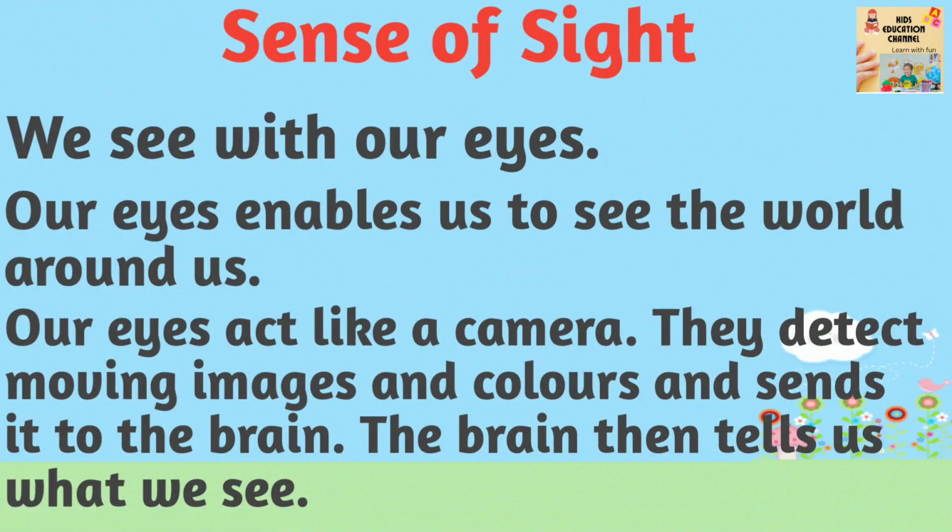Sense of sight. We see with our eyes. Our eyes enable us to see the world around us. Our eyes act like a camera. They detect moving images and colors and send them to the brain. The brain then tells us what we see.